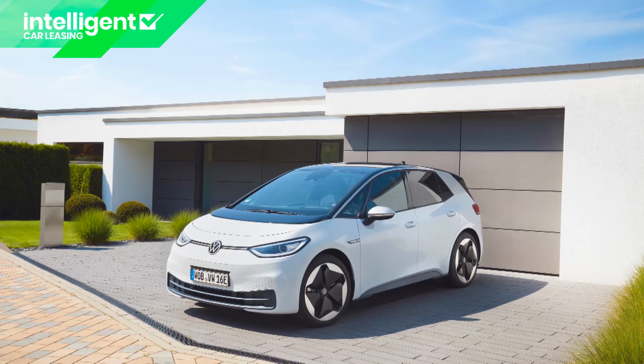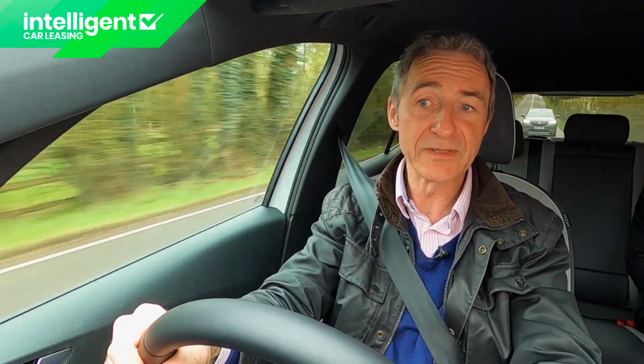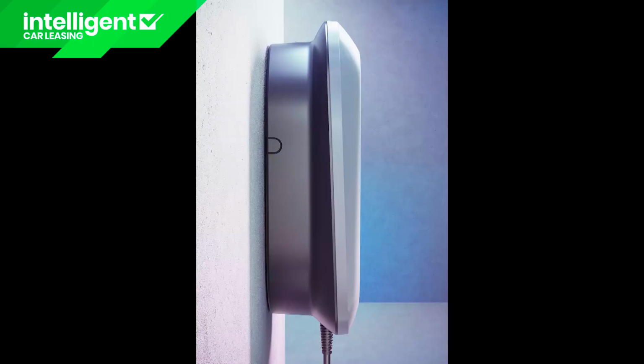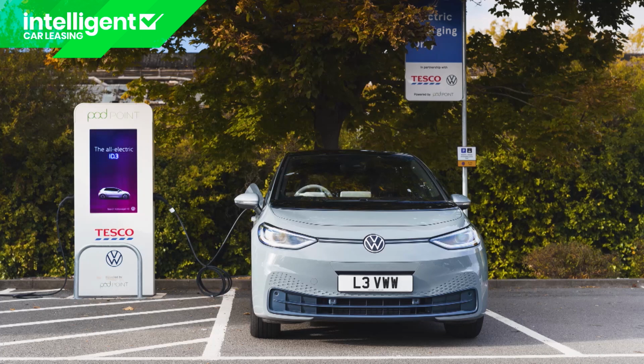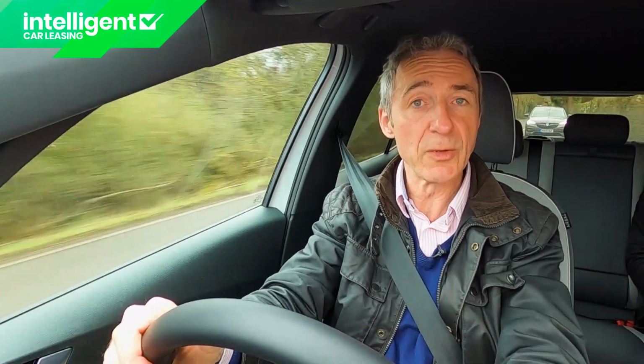As for home charging, which is what you'll be doing 80% of the time, well, if you're new to the whole EV thing, then you'll obviously have to invest in a garage wall box. Volkswagen has teamed up with PodPoint to offer their solo home charger, which will get you up and running.